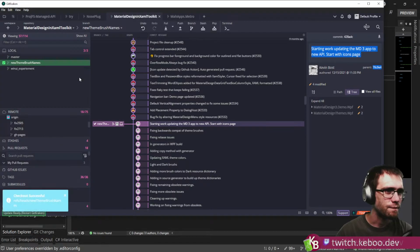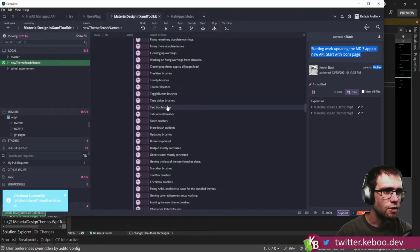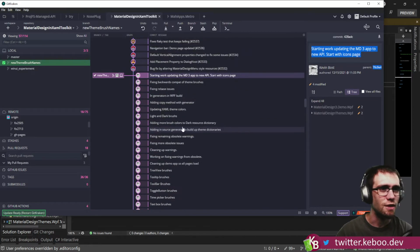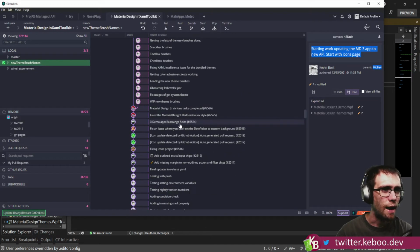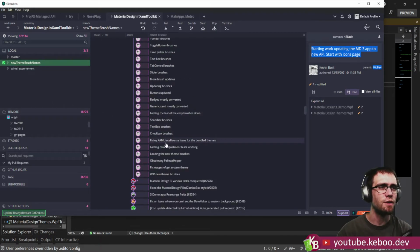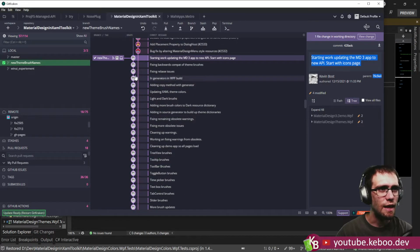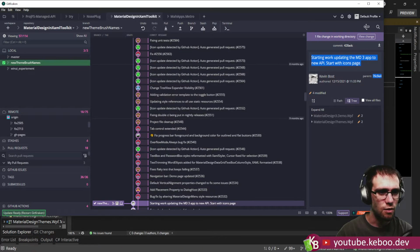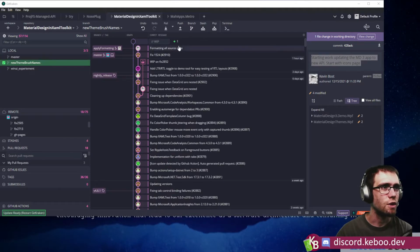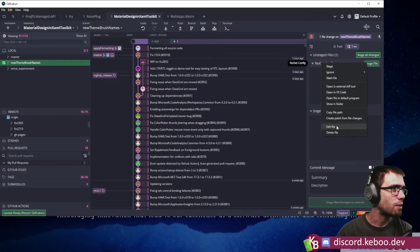Now, you can see there's quite a few commits here. And more importantly, you can also see that this is fairly old. So I would like to rebase this onto master. The problem being is if I rebase this onto master, this thing is going to end up taking every single one of these. Oh, I should close down Visual Studio before it gets too carried away. Visual Studio is going to try and help me, and I don't really want it helping me.